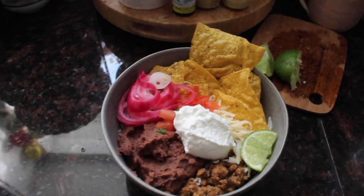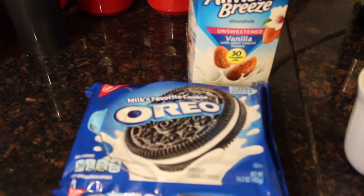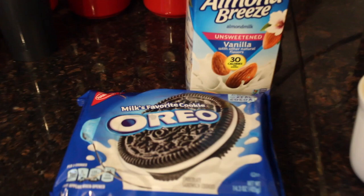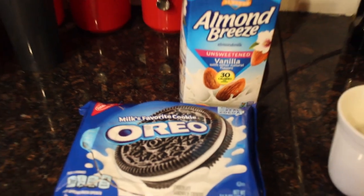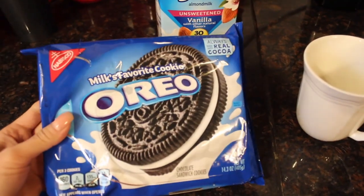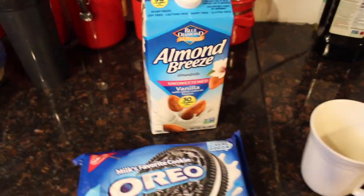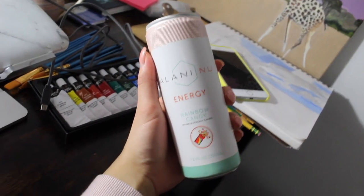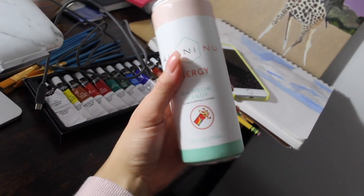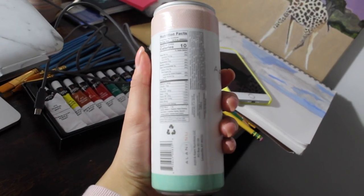Delicious. And after something savory, you have to have something sweet. So I'm just gonna have 3 Oreos and a cup of almond milk. Maybe I would have a Ferrero Rocher if I had them, but I'll just have any little sweet treat that I have in my house. Me eating 3 Oreos is not gonna kill my caloric deficit, so it's okay, I'll have 3 Oreos. For my pre-workout drink, I'm just having Alani Nu, stimulant-free, and only 10 calories.